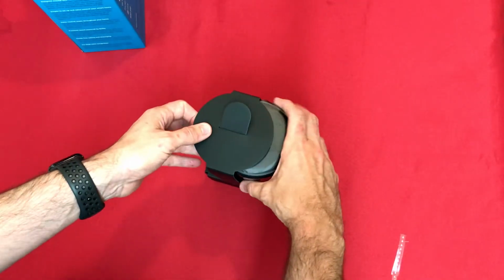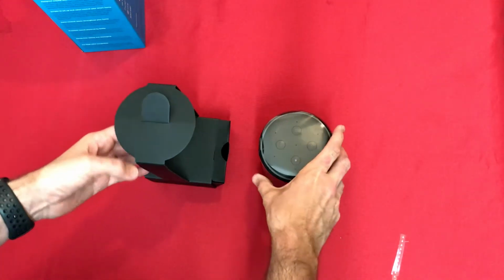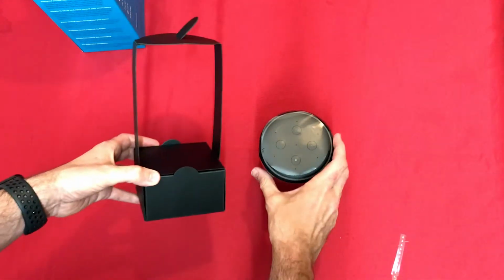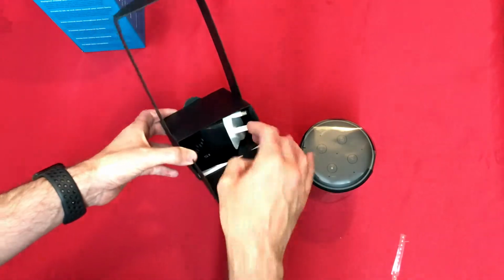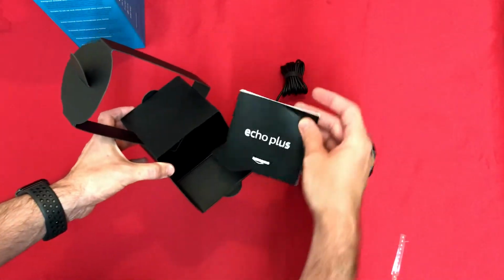Right, let's put the Echo down, quite well packaged, well thought out as well, makes it nice and easy and simple to get out without having to tip the box. As you saw, the Echo came within the packaging as so, and a little box at the bottom which contains the power adapter and literature.